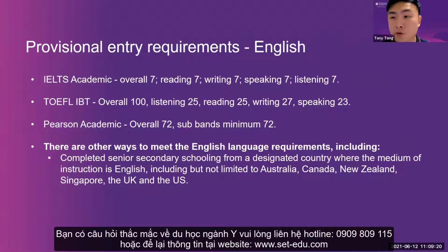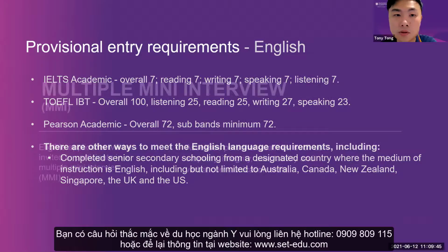Moving on, if you didn't study English in Australia, the US or Canada, then what you can do is sit IELTS to meet our English requirements: IELTS Academic 7 across the board. I've listed down the TOEFL and the Pearson PTE requirements as well, if you were to sit for those tests and meet the English requirement.